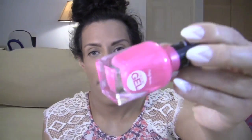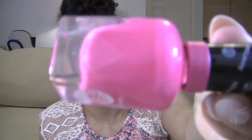So the pink I used was Sally Hansen Miracle Gel. It needs no light. It's amazing. It stays on so well. It's in the shade 309 Pink Up. And it has microscopic glitter inside of it. It's just gorgeous.